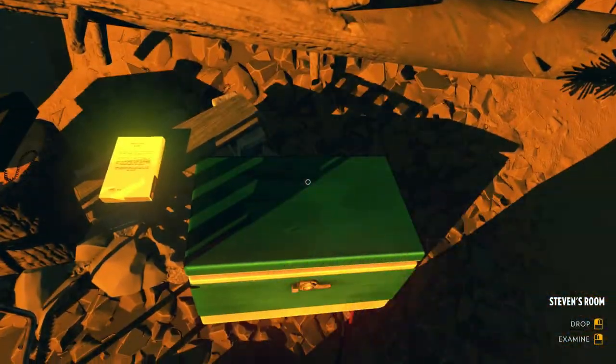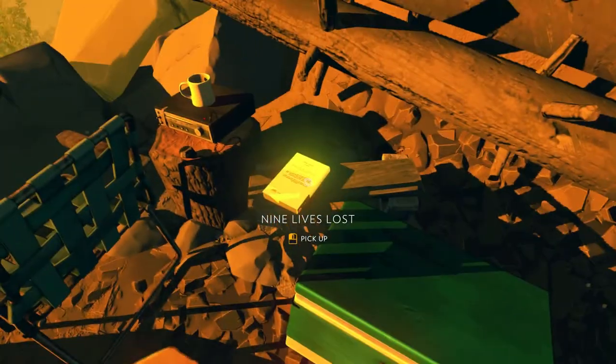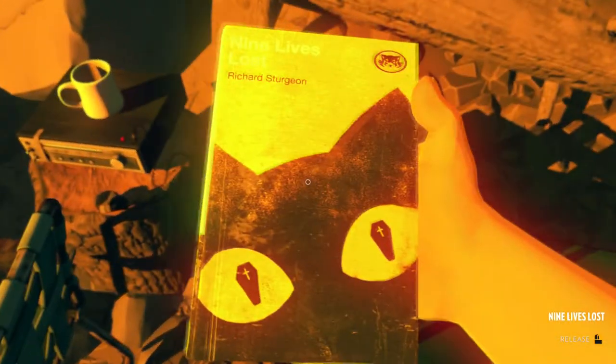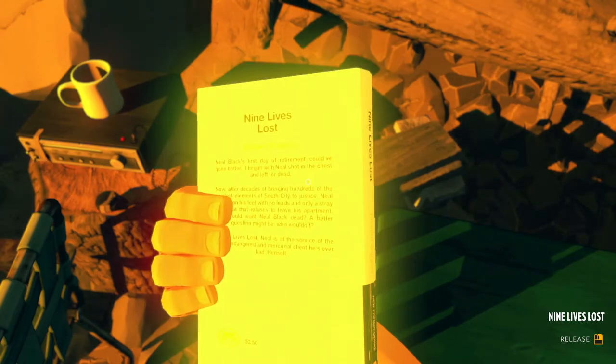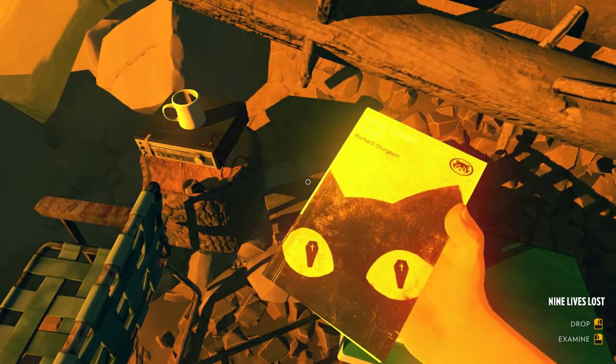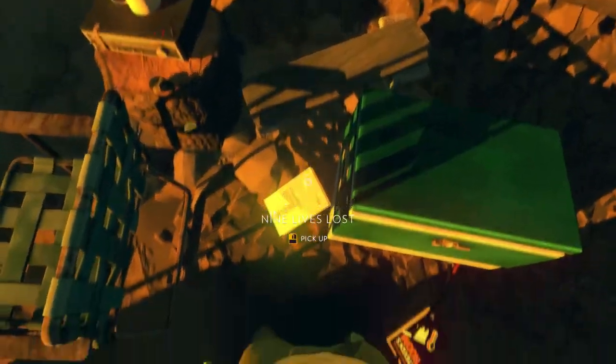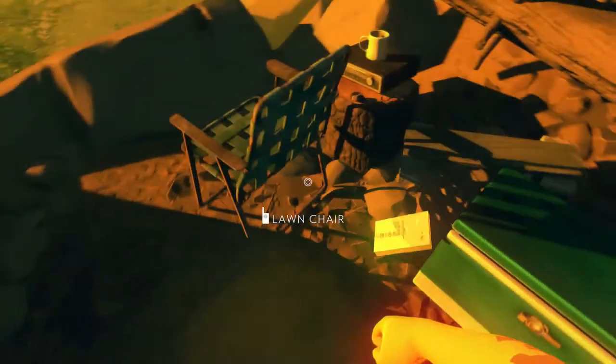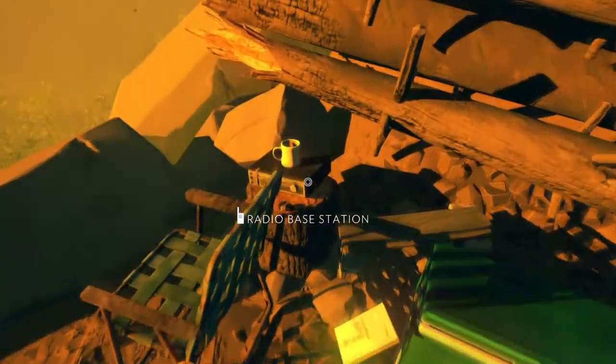Okay, let's drop this here. Yeah, just throw it on the ground. Oh, here's the ninth book. Here it is. Here's the ninth book. Nine Lives Lost. Here it is. Well, I can't keep it, and it's going to stay here. Because since I never could find the 10th book, I've lost interest in trying to collect all of them, sadly.